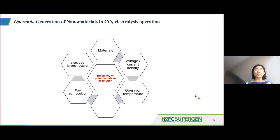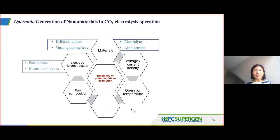So this is just to summarize what we've seen that has affected the efficiency of electrochemical reduction. There are a number of factors we can play with to further improve performance and exsolution phenomena, but we will also try to understand the material properties more, linking them to performance, and especially using some in situ techniques to understand the exsolution behavior.